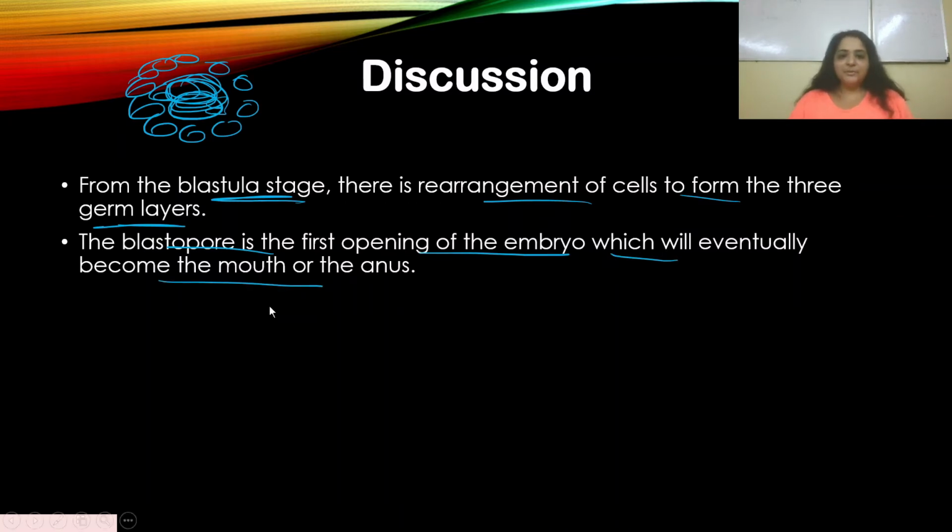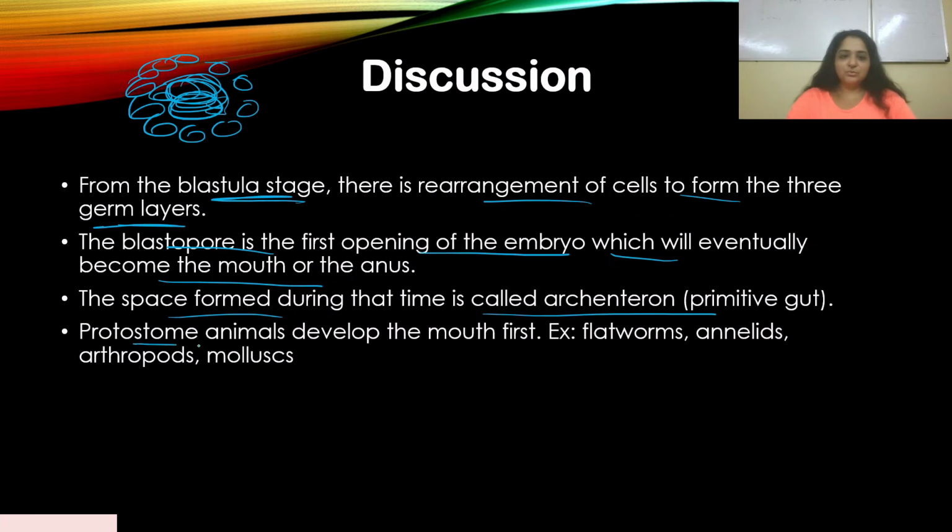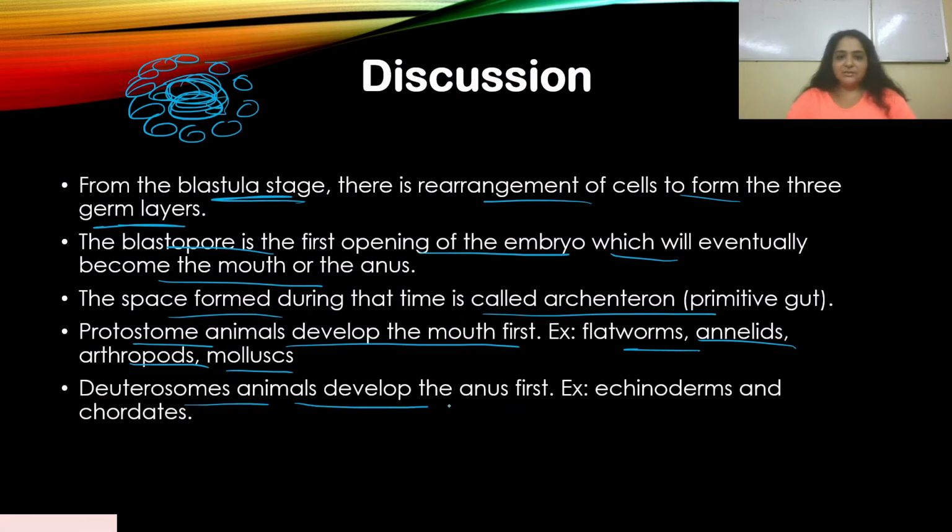Now it depends on which animal it is, because in some phyla the mouth develops first, and in some the anus develops first. The space formed during that time is called the archenteron, which is actually the primitive gut. Protostome animals develop with the mouth first: flatworms, annelids, arthropods, mollusks. And deuterostome animals develop the anus first: echinoderms and chordates.